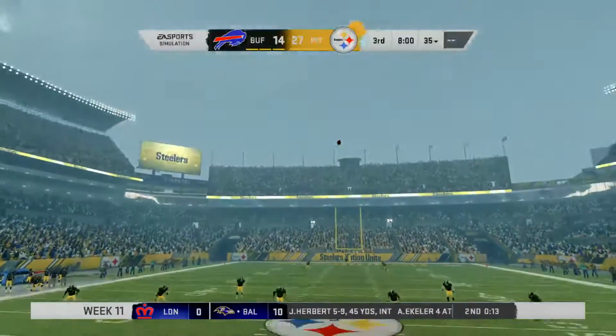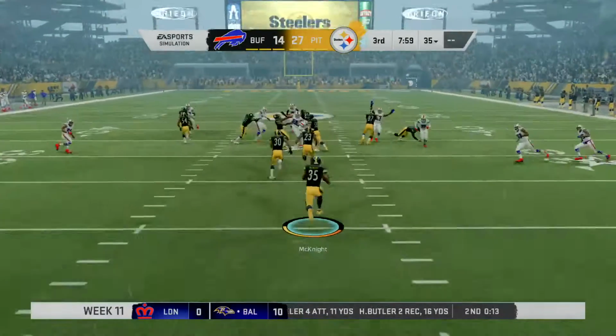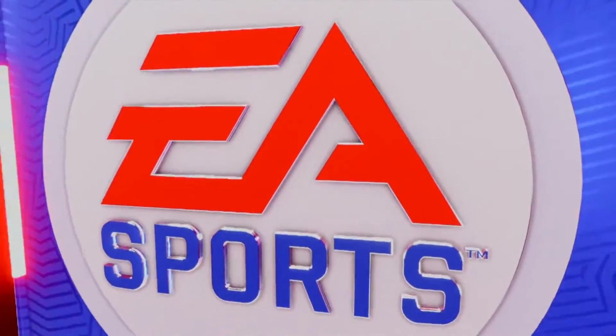Forecast calling for more of the same. The rain set to continue as we are underway in the second half. This will be fielded at the 8. Solid return, pretty good field position. They'll start at the 32-yard line.